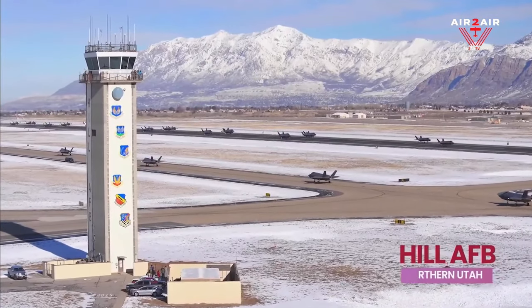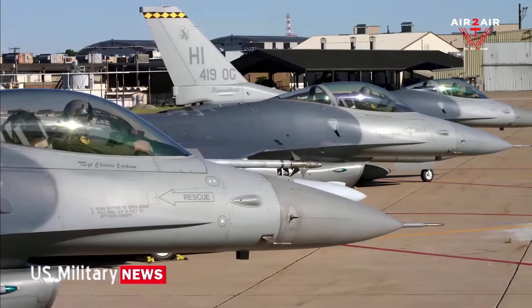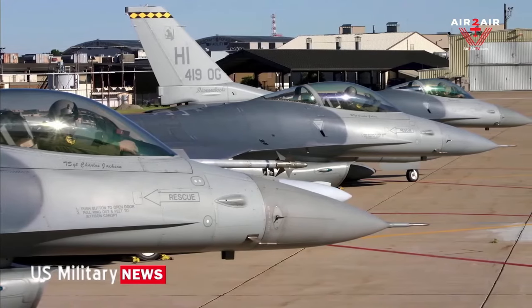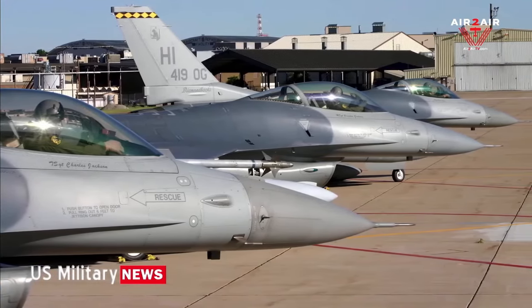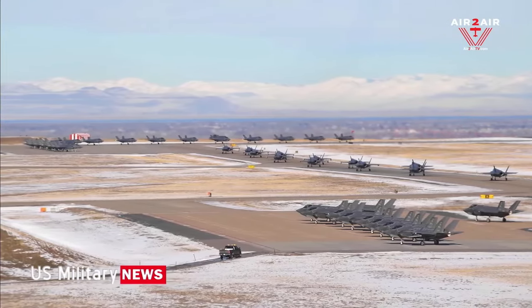The exercise took place at Hill Air Force Base in Utah. Hill was the first Air Force base to become fully operational with the F-16 Fighting Falcon more than 30 years ago, and history is repeating itself with the F-35A.